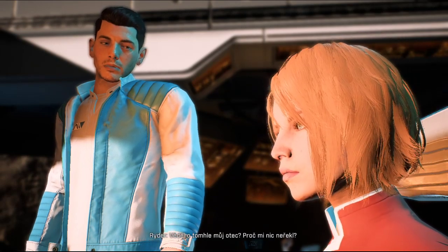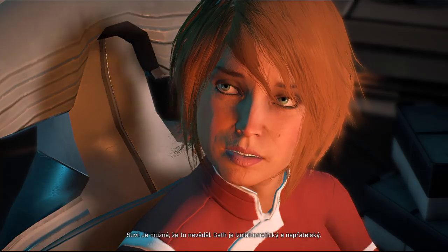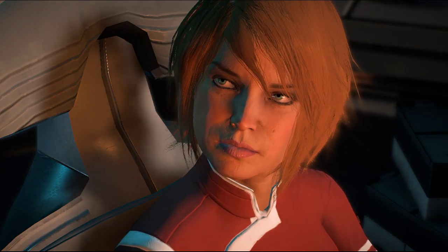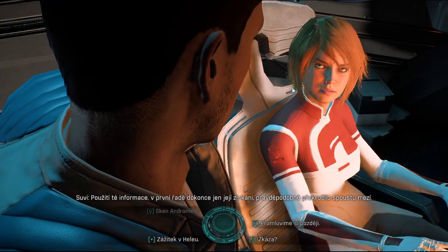Did my dad know about this? Why didn't he tell me? It's possible he didn't know. The Geth are isolationist and hostile. Using the info, even obtaining it in the first place, probably crossed a lot of boundaries.